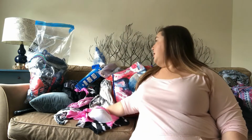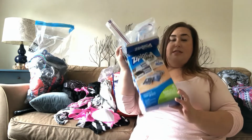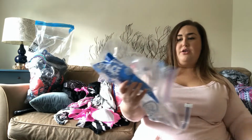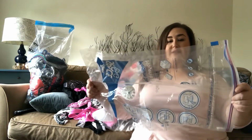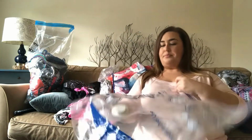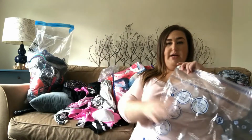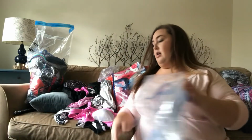So what I have are these little space bags from Ziploc. I used three over the winter and they seem to work well. They don't hold a lot in there, but I actually don't have a ton of room underneath my bed. Like, I maybe have 3.5-4 inches clearance, so that's fine. But it seals, you can take out the air, vacuum it, and it seemed to work well with my winter stuff.